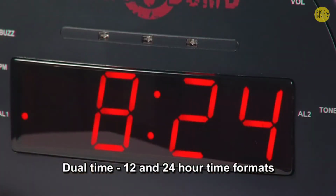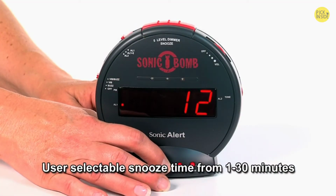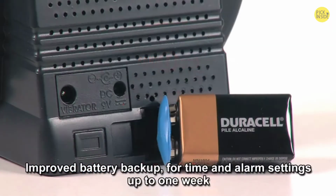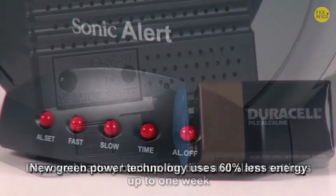Dual time 12 and 24 hour time formats. User selectable snooze time from 1 to 30 minutes. User selectable alarm duration from 1 to 59 minutes. Improved battery backup for time and alarm settings up to 1 week.